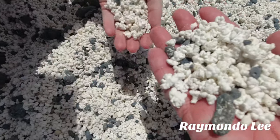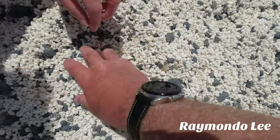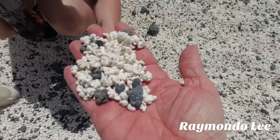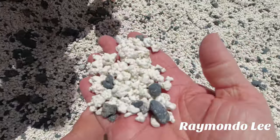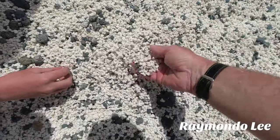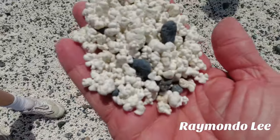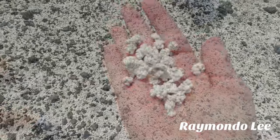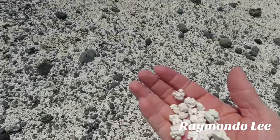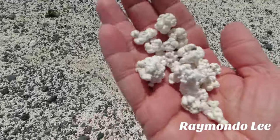So this is what it looks like, and yes, it does indeed look like popcorn. And if you're wondering what it actually is, it's actually white coral that's washed ashore and is mixed in with volcanic rock and sand on the beach. The further along the beach you walk, the more of this popcorn you'll find. Bigger lumps of it. It's all on this beach. Absolutely fascinating.